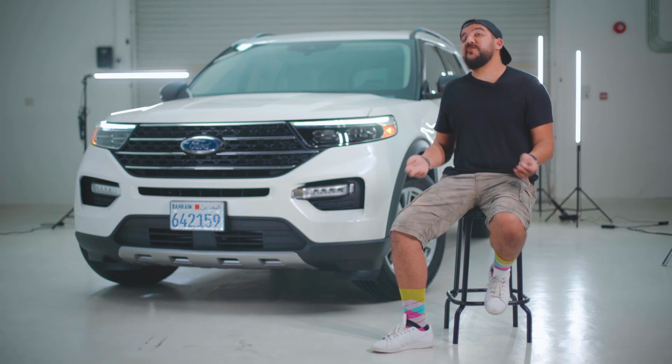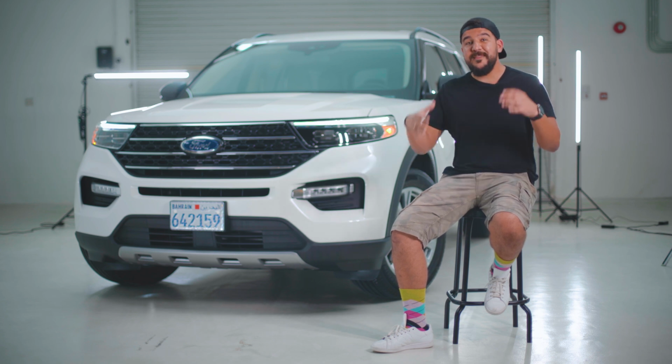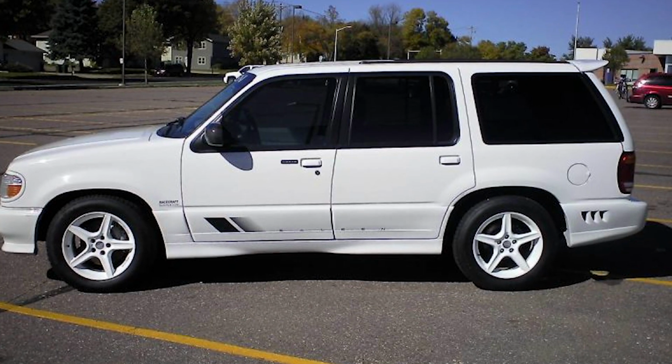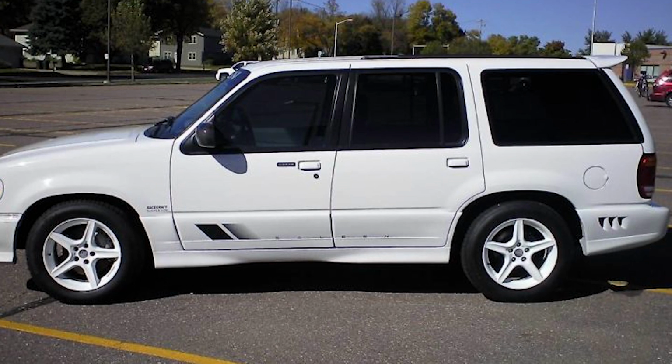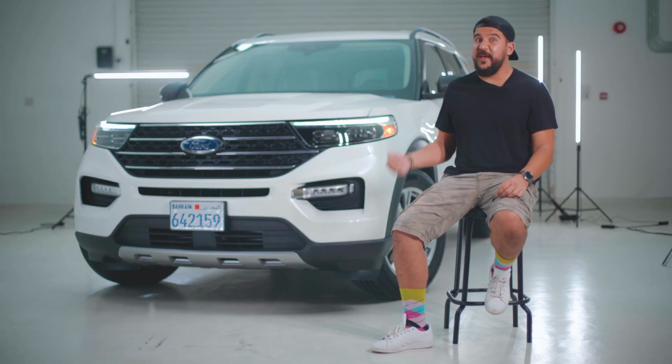The second generation sold like hotcakes, just like the first one, with one big difference. Cyan, if you've heard of them, made a performance version of the Explorer, putting in nicer wheels and tuning it, and probably making the first performance SUV with a capital S.